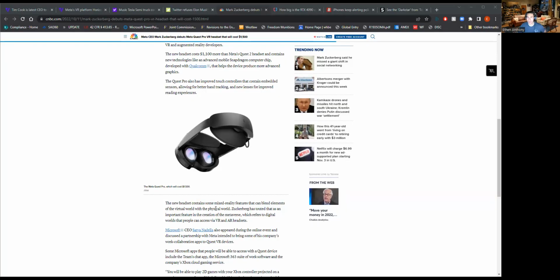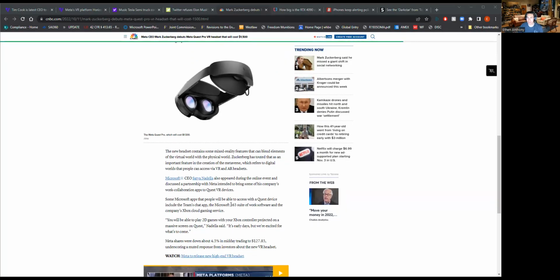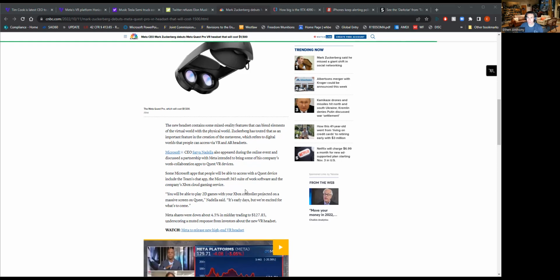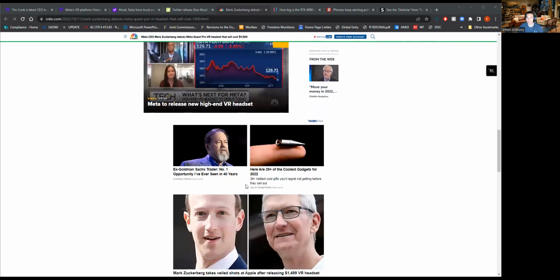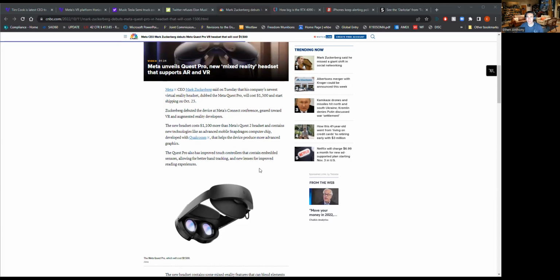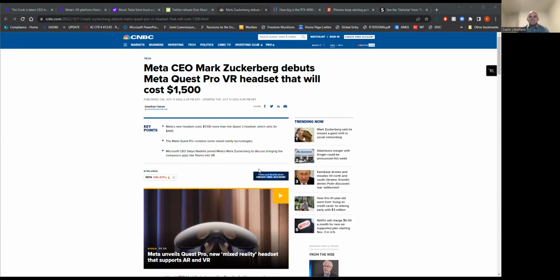Based on this, it seems a lot of what they're aiming for is really high-end VR creation, and being able to create content within the virtual reality realm. Wow. Seems pretty interesting. You know, I would love to try it, but I definitely don't want to pony up the dough for $1,500 for this headset.